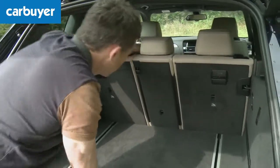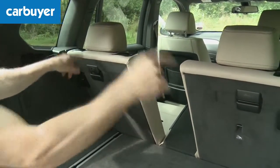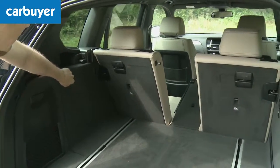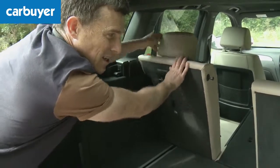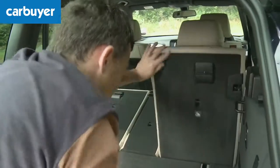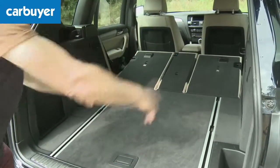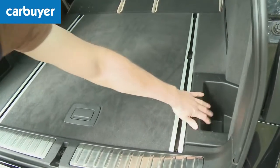One thing that's handy is that you can fold down this central seat individually, which is great if you want to carry skis, yet still have two passengers in the back. Now, some BMW cars allow you to fold down the seats by pressing a button just here. You do actually have to reach to the catch on the top of the seat, but it's not too much of a reach. When you fold down the chairs, you can see you get a flat load bay, and that is a cavernous load space there. It's really, really practical.